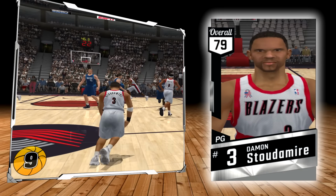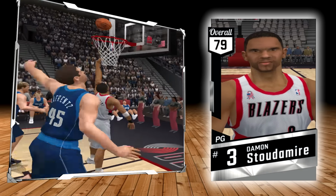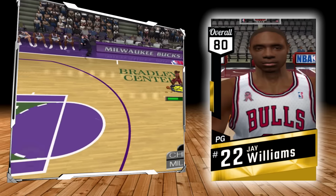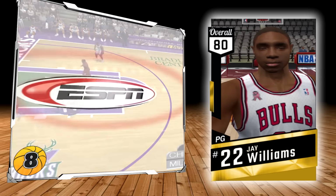Look at the replay right here, Bobby, and watch how he loses the defense. Loses the D? He posterized the D. That was fantastic. He's all alone. You've got to put the club on the ball when this guy's nearby. Snatch him before you know it.